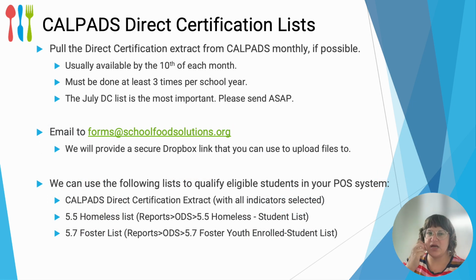All right. The last bit about things that we need to be able to qualify as many students as possible are your CalPADS direct certification lists. So someone on your school's team should be designated as your CalPADS person. We ask that they pull the direct certification extract out of CalPADS monthly, if at all possible. It's usually available between the 7th and the 10th of each month. It has to be done at least 3 times a school year, but again, we prefer to do it monthly if we can. And that first direct certification list of the year, which comes out in July, is the most important. So we need to make sure that we get that July one as soon as possible.